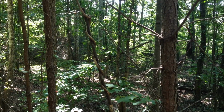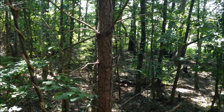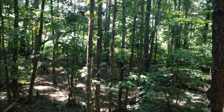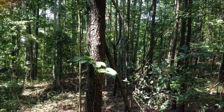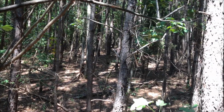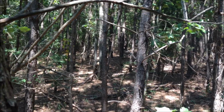Hey there, everybody. This is Josh. I'm out at my hunting lease. I'm sitting up in my little swivel hunting platform, about 10 feet off the ground. I put it together at home, took a few pieces apart, brought it out here on the trailer, and set it up. Just want to give everybody a little glimpse of where I hunt.